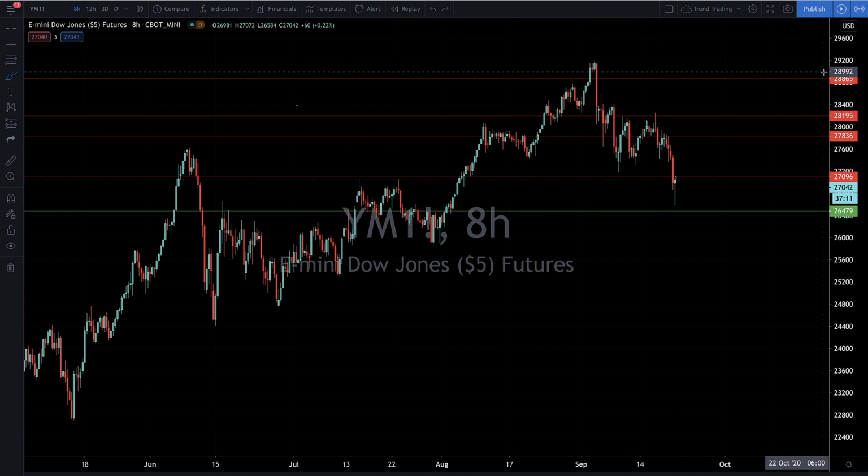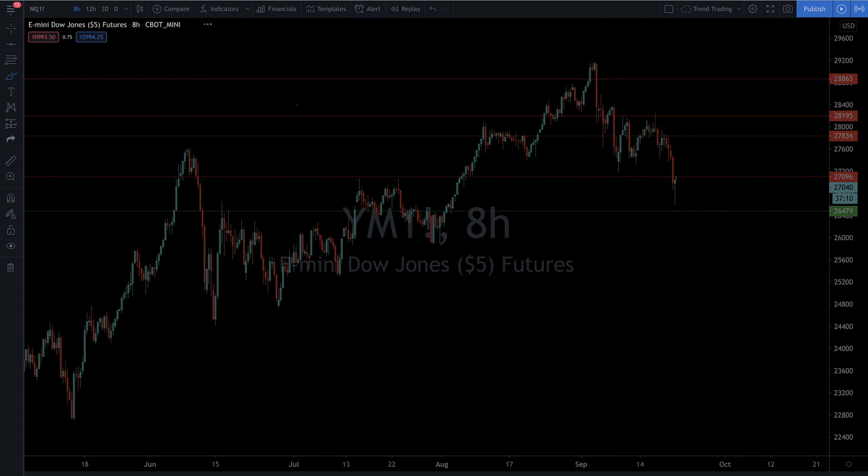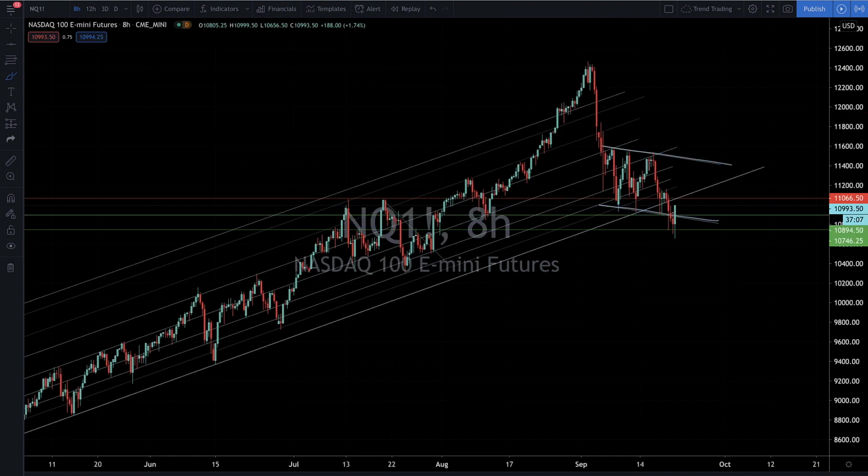If they trigger, and again, Nasdaq actually triggered a buy. Interesting, right? Markets are mixed. Anyone who thinks they have a clear read, they're just playing games with themselves. That's the quote of the day. Anyone who thinks they have a clear read right now is just playing games with themselves.